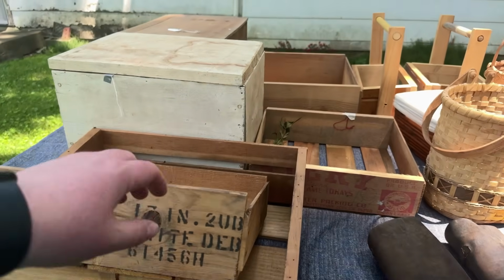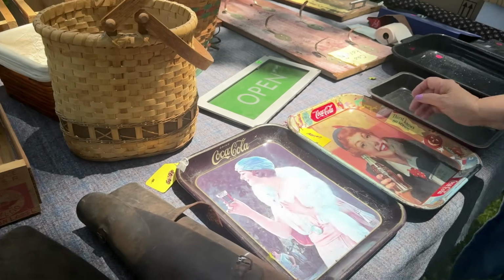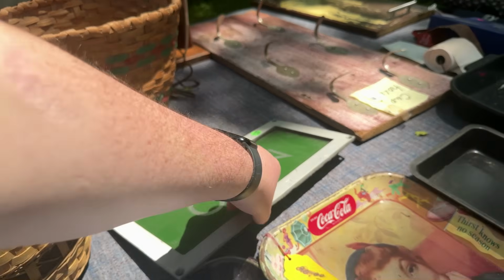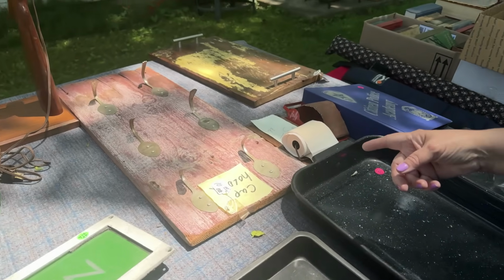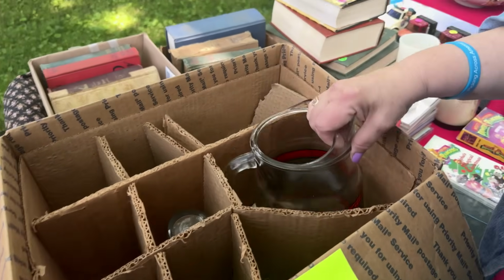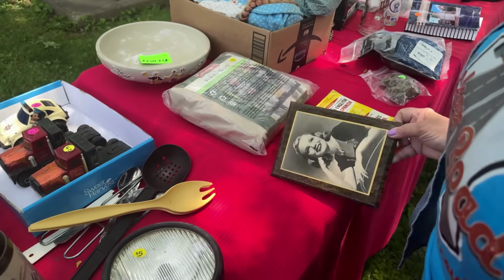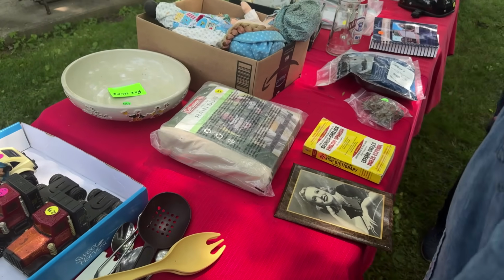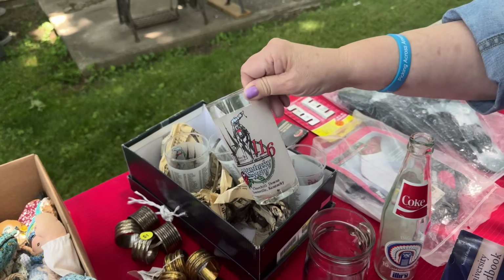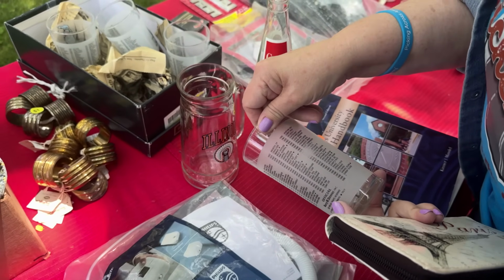Okay, so we've got a lot of old crates. What do we see in here? Open. Does it say closed on the other side? No. I'm curious, because I could see it was clear, it was glass. That's used for spoons, isn't it? Yeah, it's very useful. Here's some old books. And look at the old Coca-Cola set. We got some old photos. And look at these. Are those Kentucky Derby glasses? Yeah, they are. To 1990. Very good.